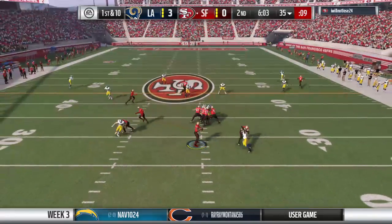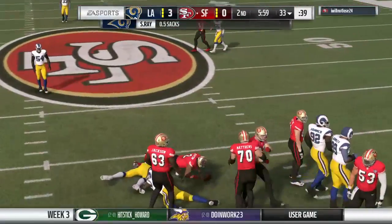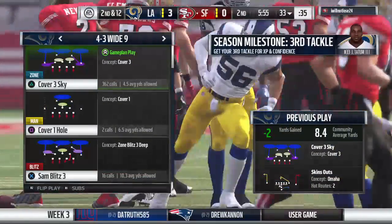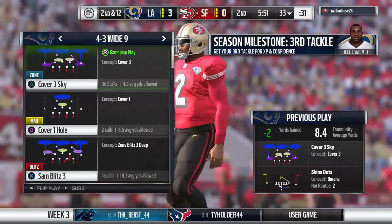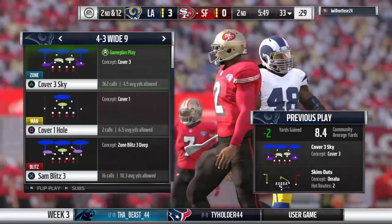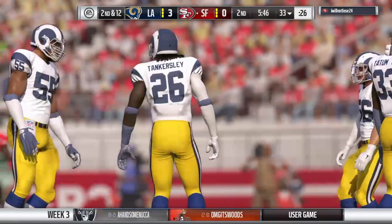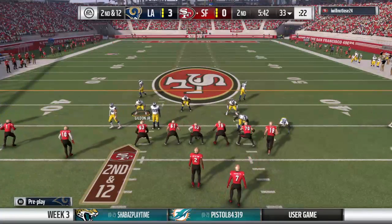On 1st down, Newton. And no escaping this time as he'll go down. They got him for a sack. Shane Ray able to drop him for a loss of a couple. And they're behind the sticks here a bit now, dealing with a 2nd and 12.